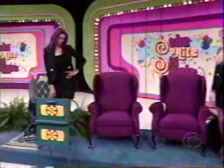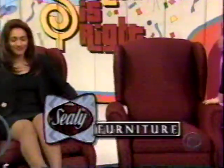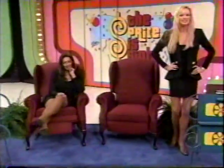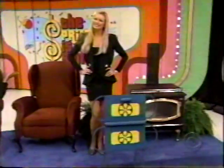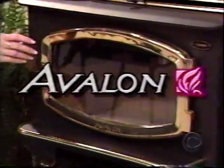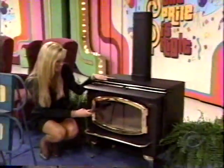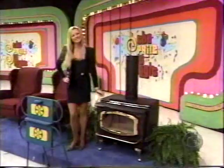Simplicity Vacuum Cleaners, bringing you cleaner living. And next, a pair of comfy recliners. Relax in style in these traditional wingback chairs from Sealy Furniture. And with a push of a button, recline in comfort. And finally, a wood-burning stove. The Avalon Olympic is independently rated as one of the world's cleanest burning wood fireplaces and features a built-in cooktop surface.